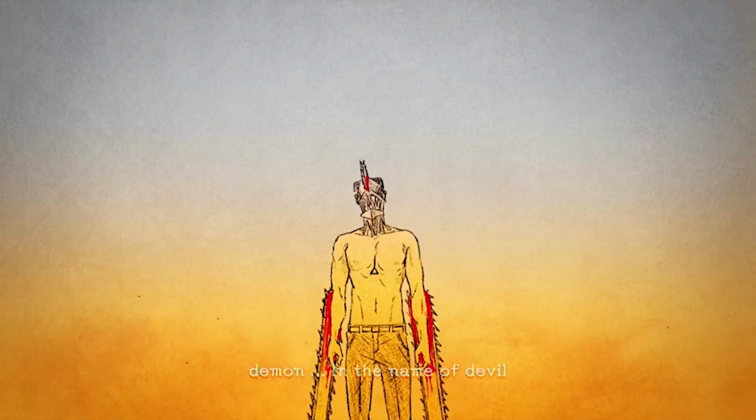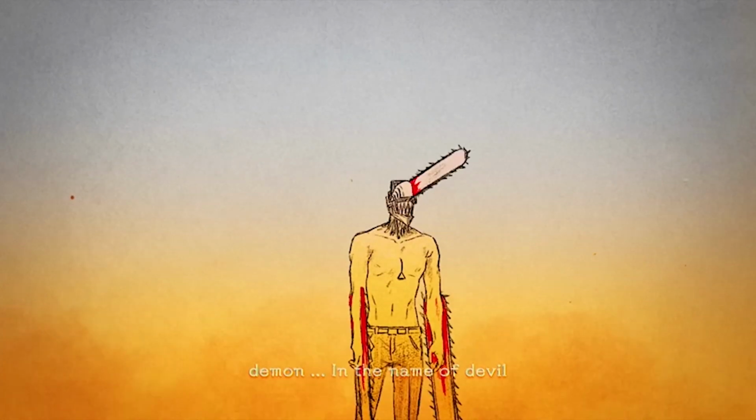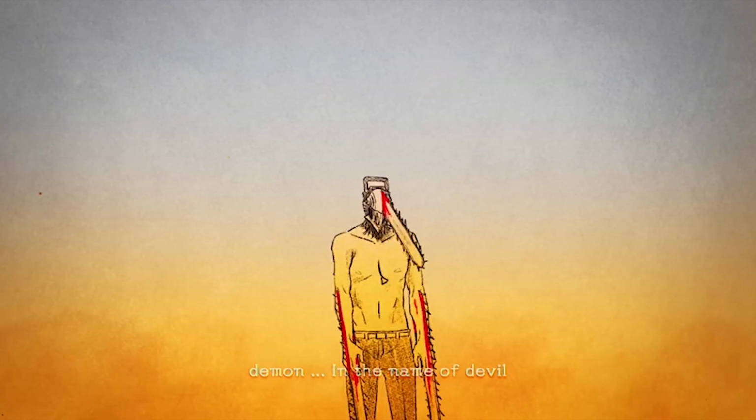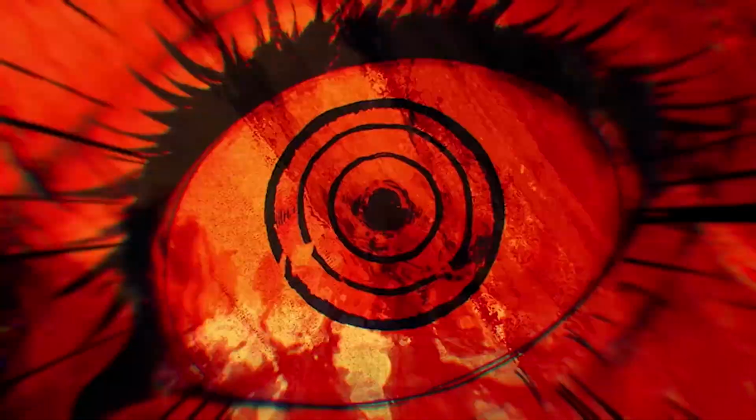The backgrounds were busy when the foreground characters were not doing much, but when Denji pulls the cord on his chest, the background is just a simple gradient. This focuses your attention to the foreground. The line work on Denji's face is extremely good looking. What follows is pure chaos, a lot of it being animated by Licton.